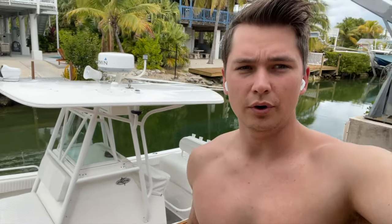What's up, guys? We just got down here. We're in Big Pine Key, Florida. This is the rental house. It's actually pretty nice, much better than last year in comparison, because we've got the beautiful boat right there on the dock. I'm so hyped to get out on the water. Can't wait to share some good footage with you.